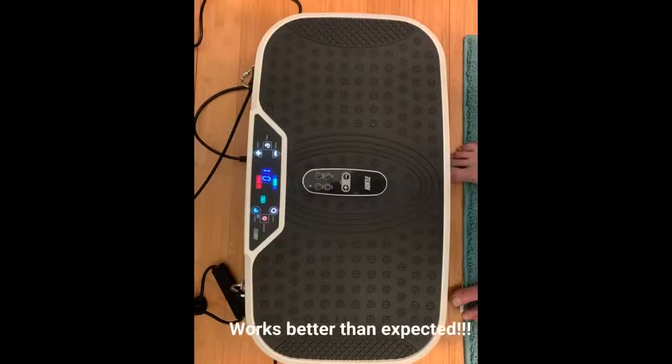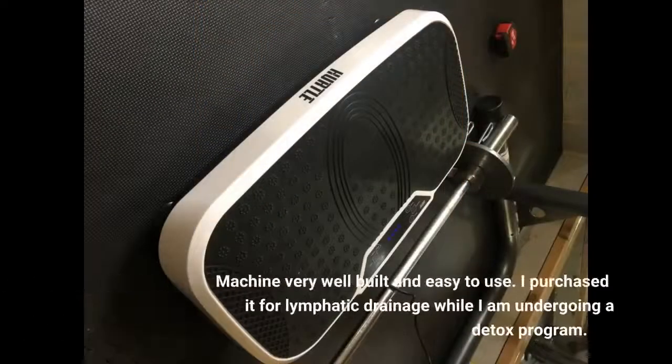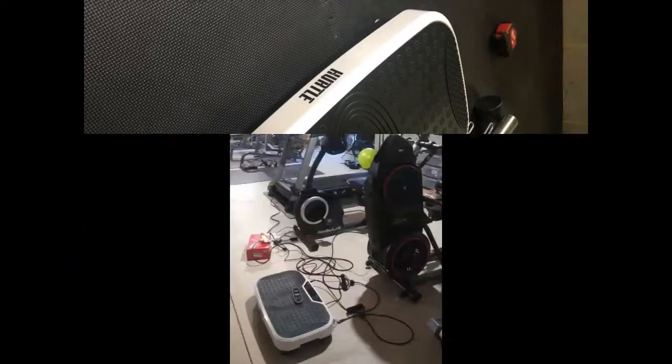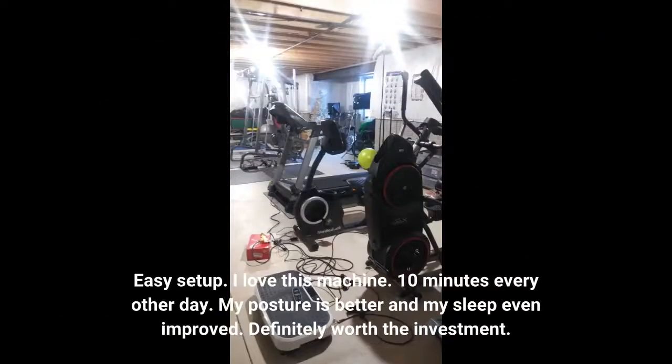Works better than expected. Machine very well built and easy to use. I purchased it for lymphatic drainage while I am undergoing a detox program. Easy setup. I love this machine.